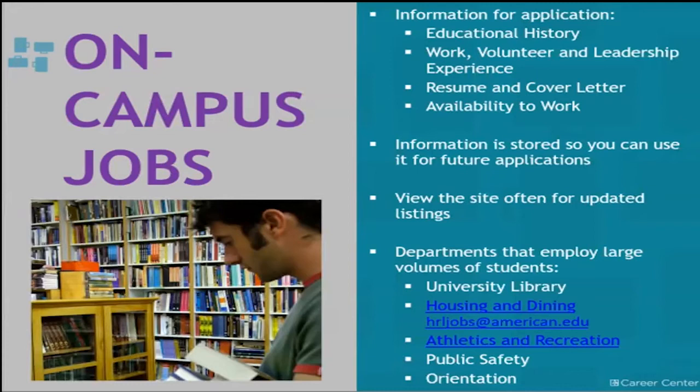Be sure to attach your resume and a cover letter. The resume is really helpful in helping employers get a little bit more information about you. So share that resume and include it in your application. That information is stored in our systems so that you can use it for future applications. You don't have to submit a new application each time you apply for something. You have your one application and you just submit that across the many different jobs that you're interested in.